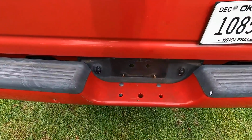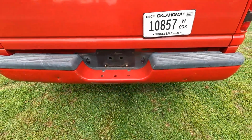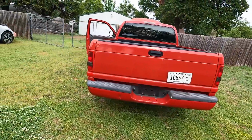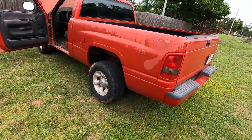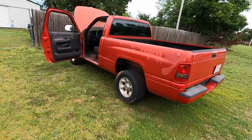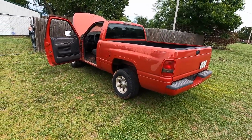I'll get a 7-pin installed. We may be able to just bumper pull it. I think this bumper is fully capable of towing. So we'll put maybe a 2-inch ball hitch. I'll get a 7-pin connector added to it, or maybe I'll just go ahead and have the whole tow package put on there. I don't know, guys. She looks solid, man. The body looks good. The interior looks good. Just needs a little bit of work.